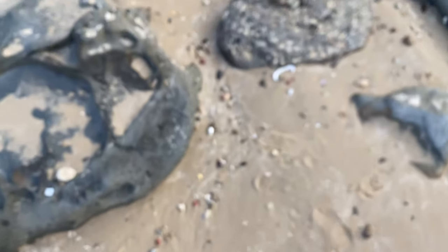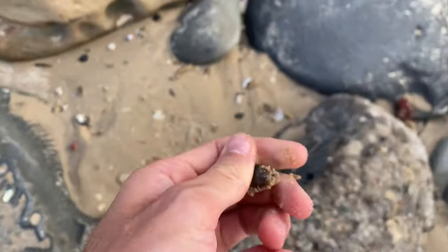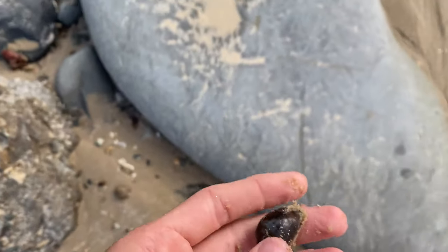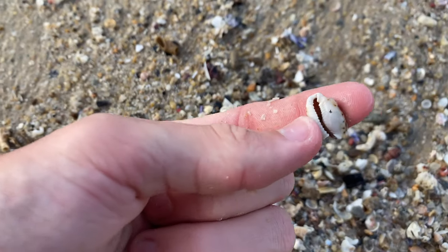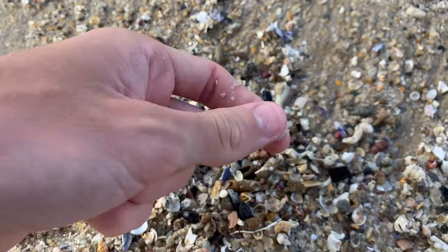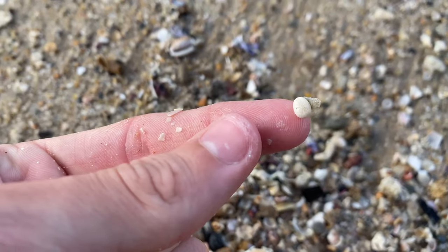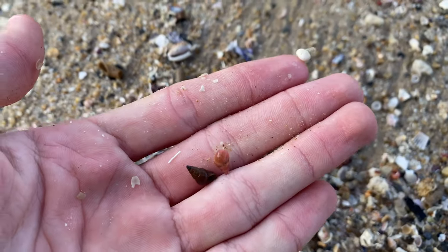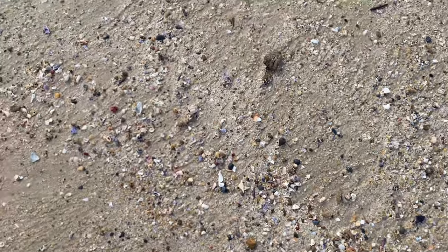Where though? There's a blue cowrie. Wow, big boy. Found a blue cowrie. Yeah. Nice one too. This one is upsetting. Look at that condition. Dang. Oh, a sand dollar. Sweet. Some more there. Sea urchin piece.